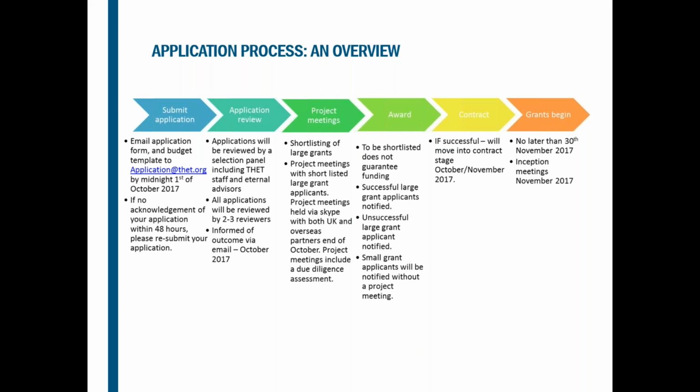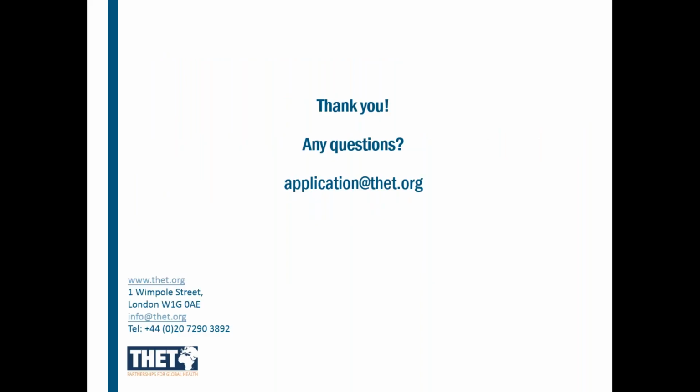So the award process: just because you've been shortlisted as a large grant doesn't mean that you are guaranteed funding. We just want to talk to you, find out a bit more about your project, and then we'll make our final decisions. And we will also be announcing the final decision for the large and small grants at the same time. If you're successful, we'll move to the contract stage end of October, November, and all projects will start no later than the 30th of November, and then we will start doing the inception meetings. Thank you.